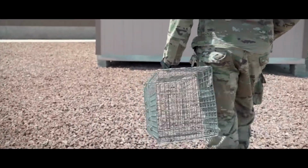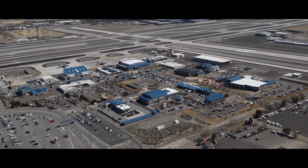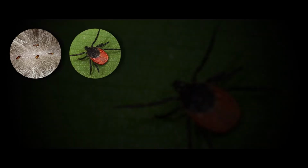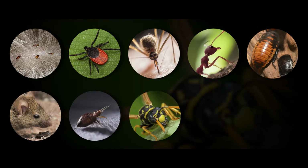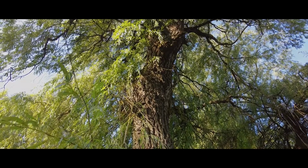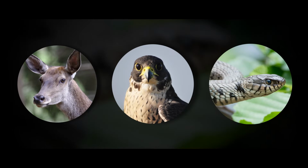to control the pests. So some of the pests Air Force-wide that we deal with are fleas, ticks, mosquitoes, ants, roaches, mice, bed bugs, wasps, bees, hornets, and different types of wildlife like deer, birds, snakes.